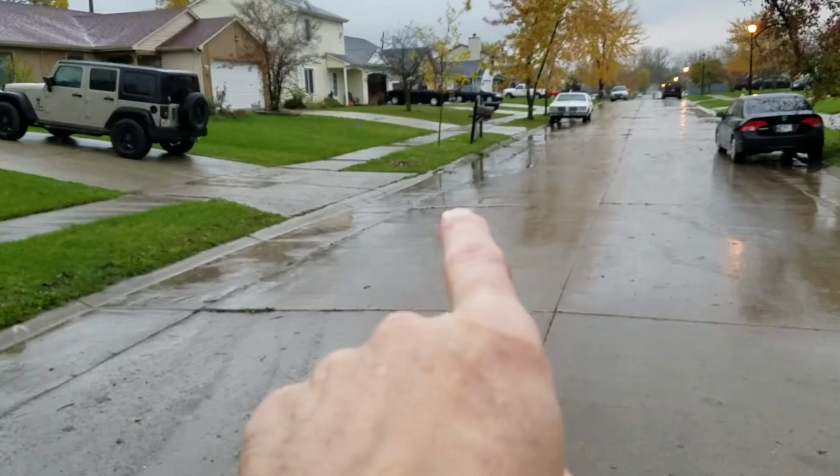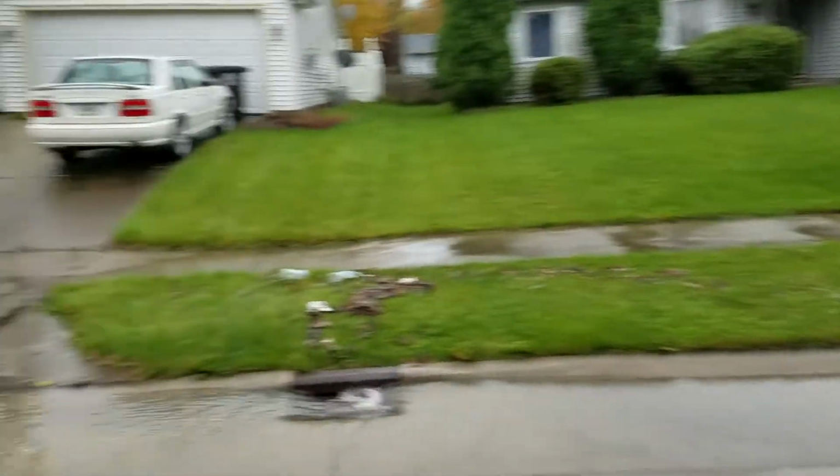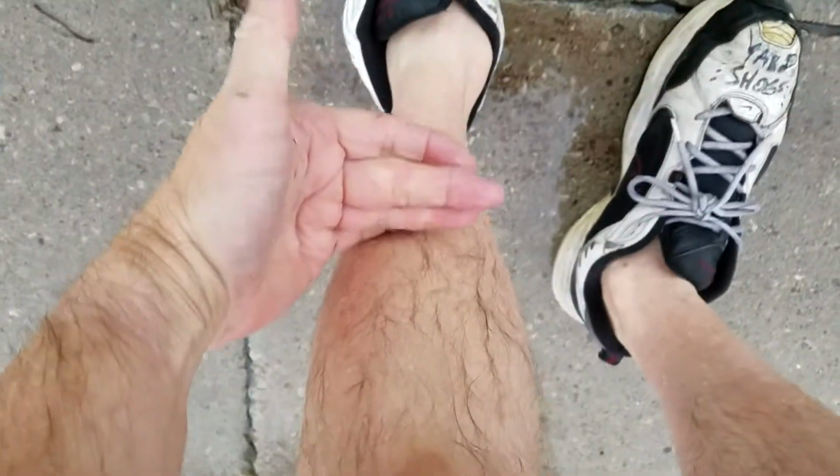So there's that vent, drain, and one right down there. They were all plugged with leaves. And the water was, yeah, the water was like probably up to here.